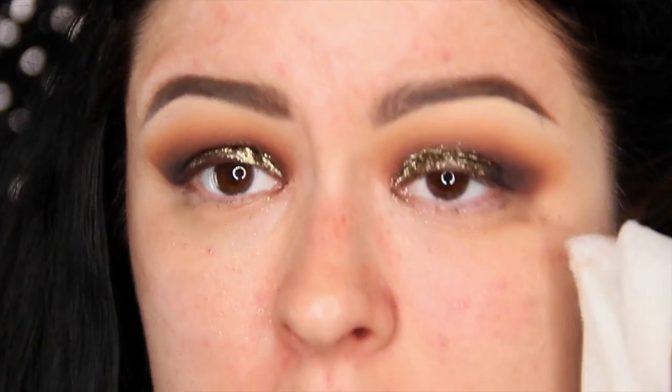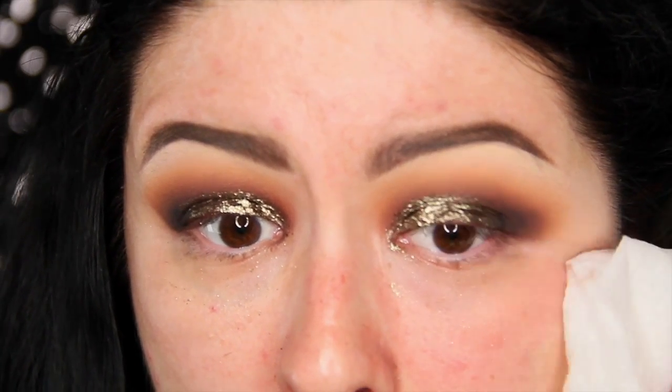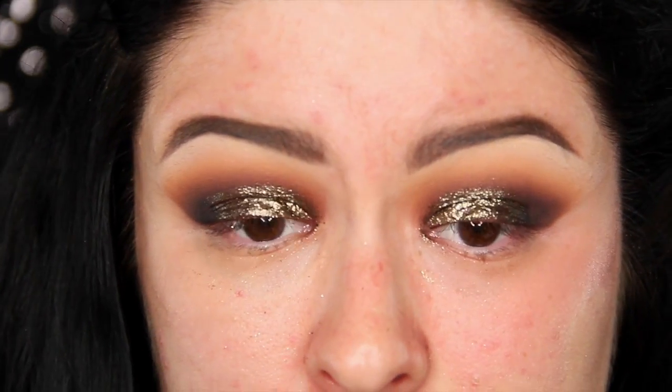Next, I'm going to clean up underneath my eye using a wipe. I got a lot of fallout, which is why I did my eyes first, although technically I kind of always do my eyes first. And then I'm just going to sharpen up that edge as well while I'm at it.